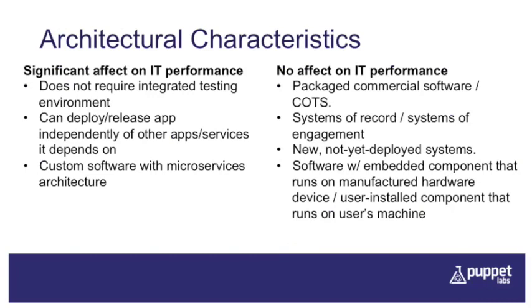We found that high-performing respondents share some common architectural characteristics. They do most of their testing without requiring an integrated testing environment. They can deploy their applications independently of other dependent applications or services. And many of them happen to be using a microservices architecture.